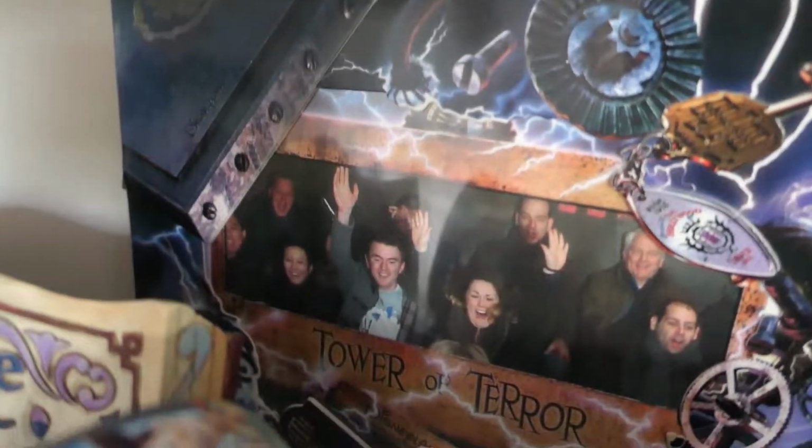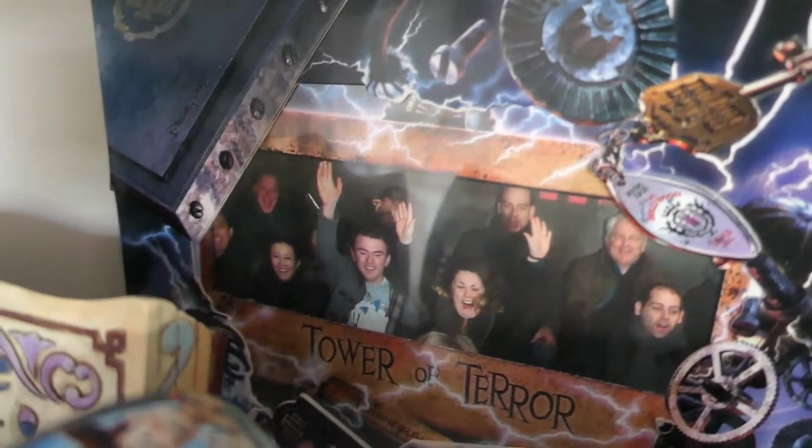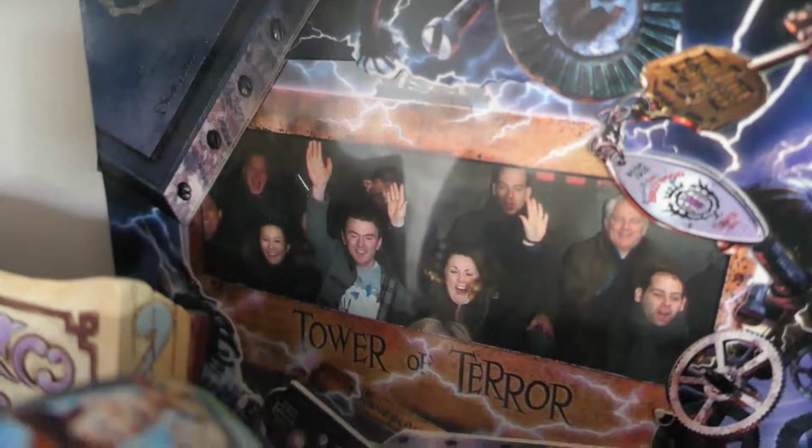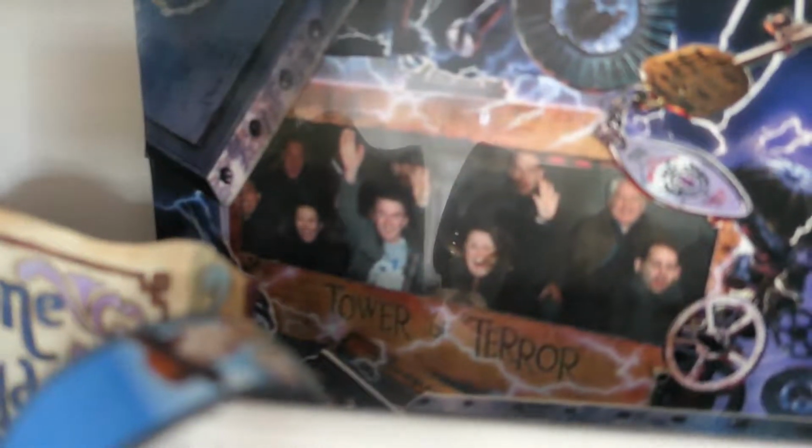Obviously no photo pass in Paris, so we bought this cool frame, which was a lot of money. I can't remember how many euros now, but I thought it was pretty cool. So yeah, I love that picture, one of my faves.